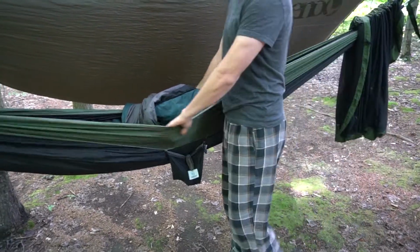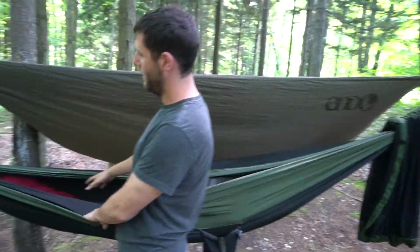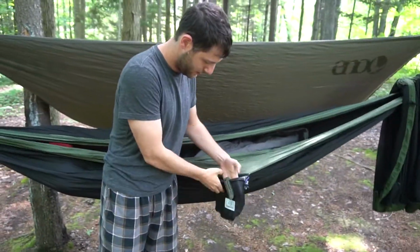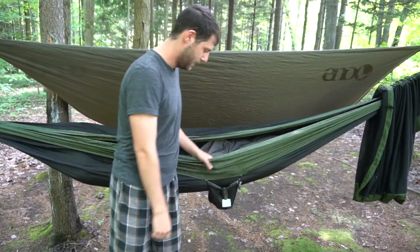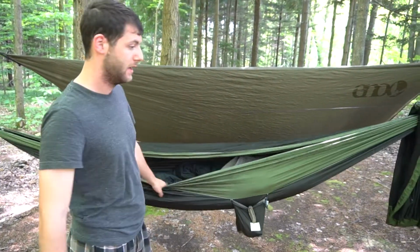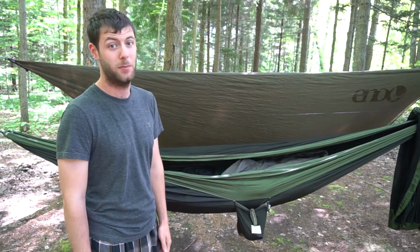And inside is your hammock, your sleeping bag, and your pillow. It's got a little pouch here for knife and your flashlight, your phone, so you don't have to get out of the hammock when you're sleeping at night. And that's our basic setup. It's pretty easy to put up and they're pretty comfortable.